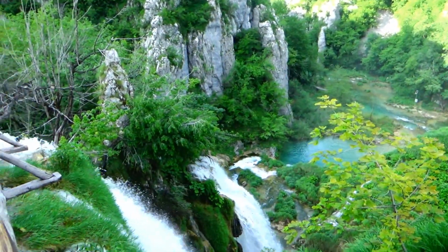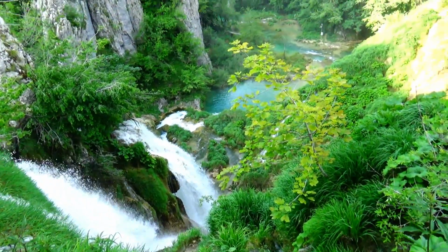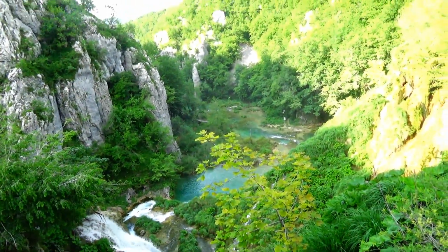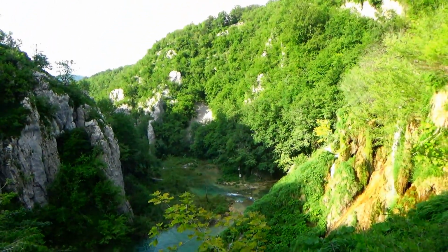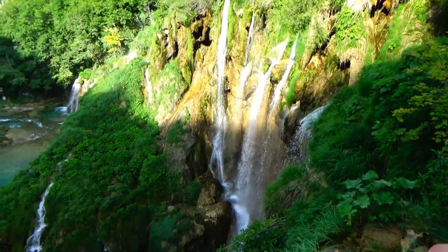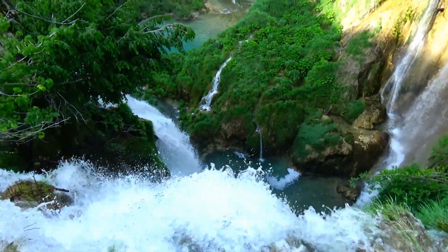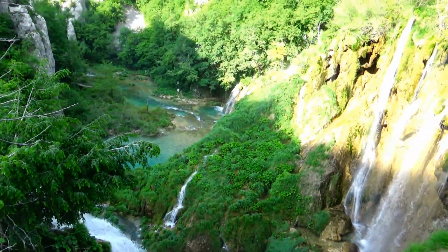This is the big waterfall. It's huge. It is an entire small lake just heading into one big ravine. Wow. There's so many waterfalls.